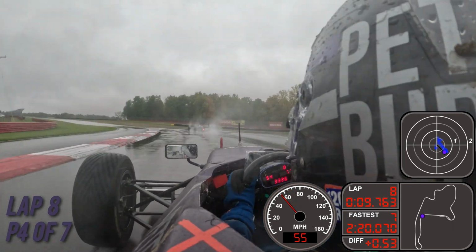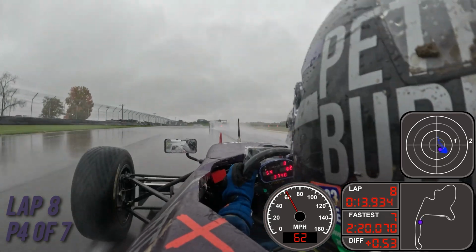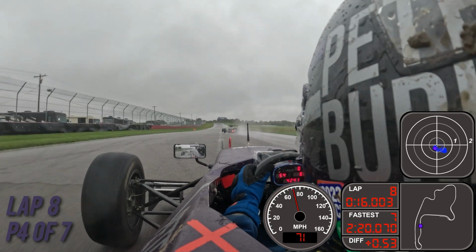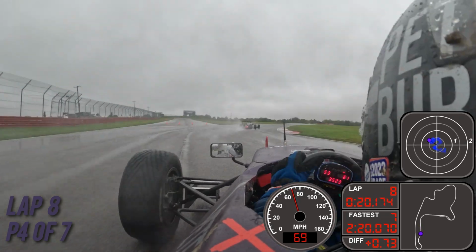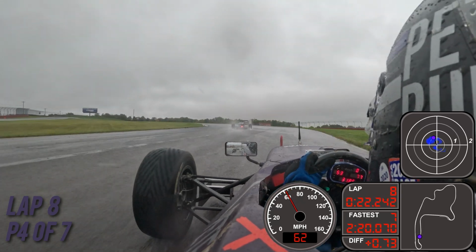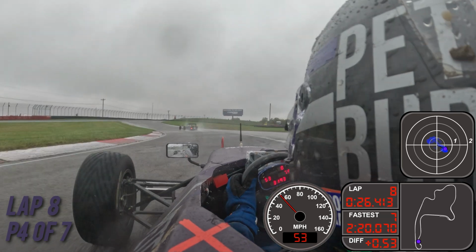Here we'll be coming to the white flag. White flag is in the air. Trevor Williams is having a ball as he took the white flag at about a 45-degree angle. He was drifting his way through the final turn on the front straightaway.